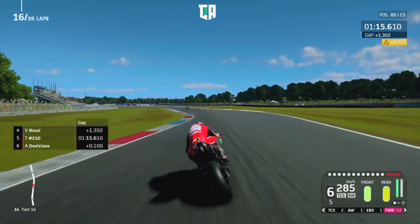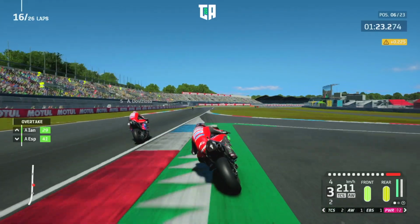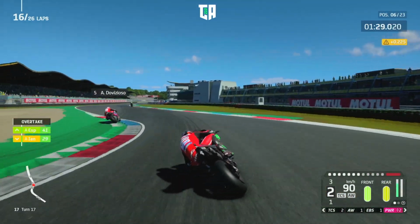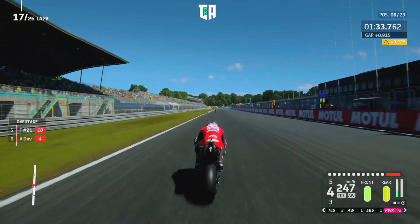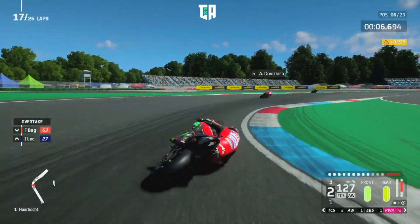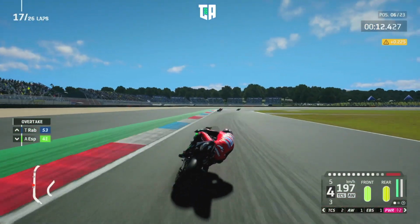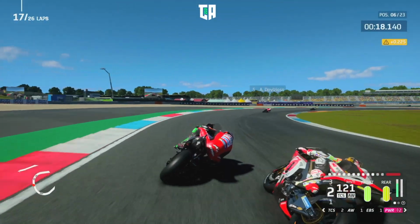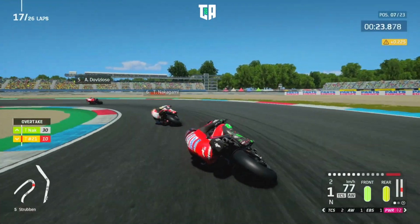Just haven't got the speed because of the damage that we had, and I feel like the brakes are a little bit short as well. So he's overtook us now, Dovi. We've got somebody else behind us as well. I'm going to try and keep it clean. Is that Miller? No.